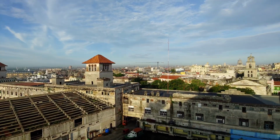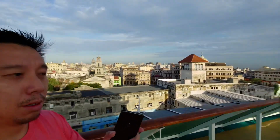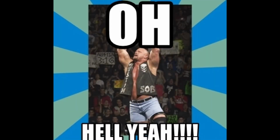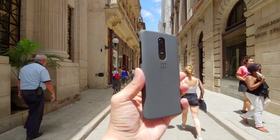Because if I really wanted to nitpick, the OnePlus 6 isn't better than the Huawei P20 Pro or the Samsung Galaxy S9 or the LG G7. But is the OnePlus 6 a better value than all of those phones? Hell yeah. So let's go over the main pros and cons of the 6 really quick.